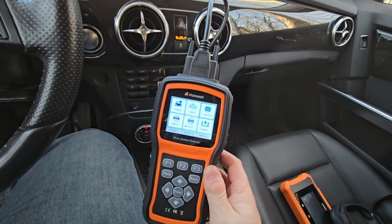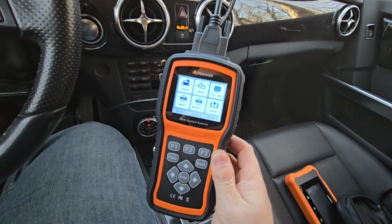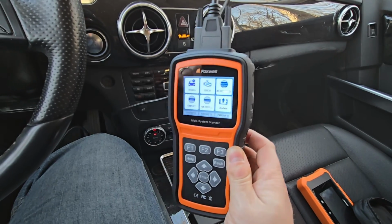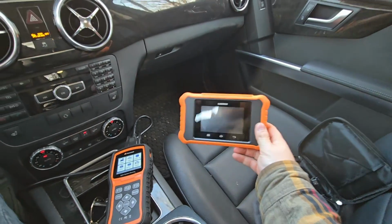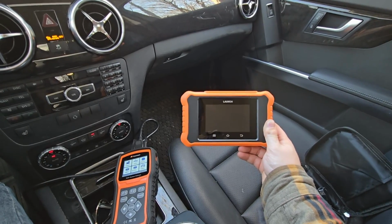Now, this is the NT530 Plus. This, from what they told me, is a prototype. It's not technically out yet. It will be out soon. My guess is price range, it's probably going to be like $150 to $180, probably that price range. I think I got this Launch scanner here on sale for like $130, I believe.